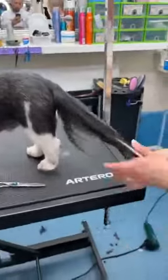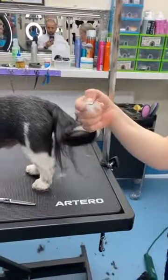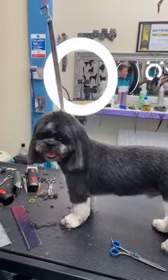Right, so we'll take a little bit off the tail also. Yeah, I've taken just the very tips with my thinners to give more of a natural finish. Do you twist the ends as well? I don't, no, unless I was taking massive amounts off, then I would.